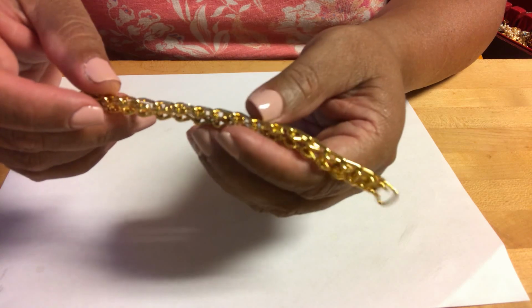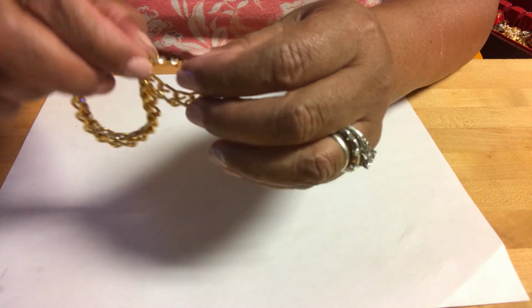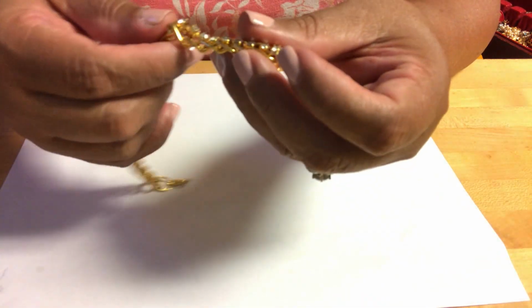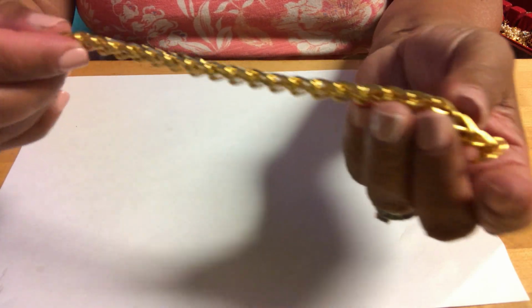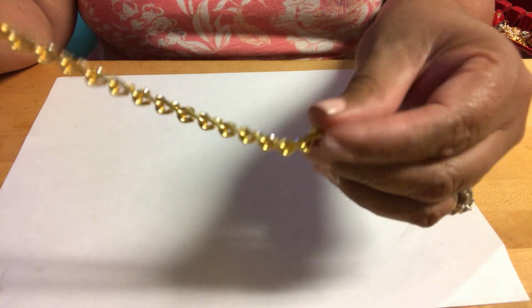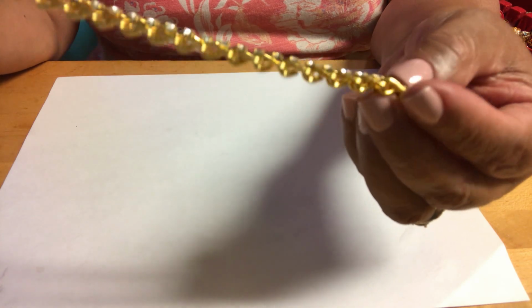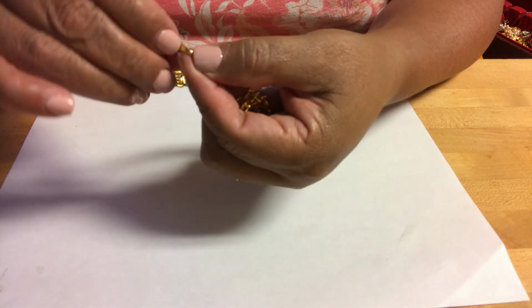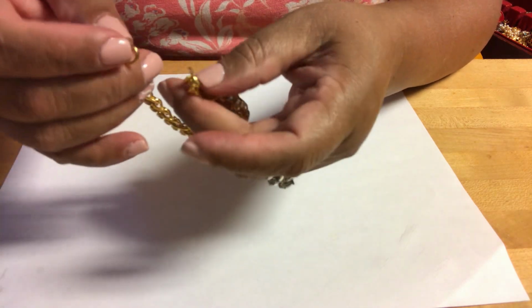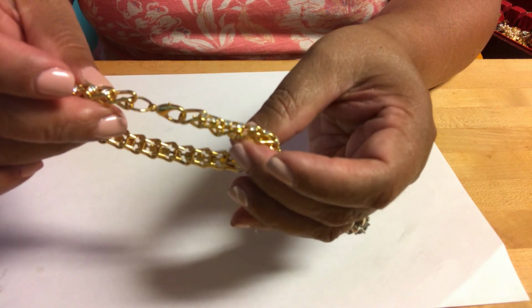Oh, I see, okay. So the rhinestone, I thought maybe it was glue, but I don't think it is glue. Very nice movement with a lobster clasp. No markings. This is cool tone. I'm not sure if that is the original clasp. It looks like it.